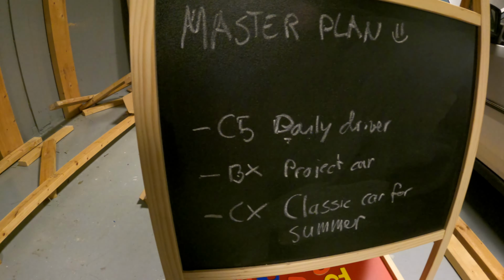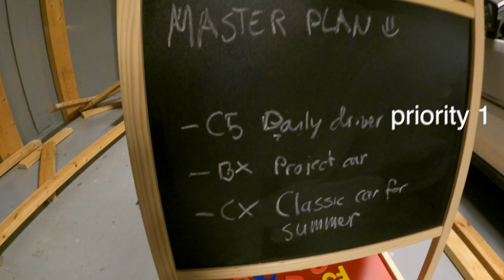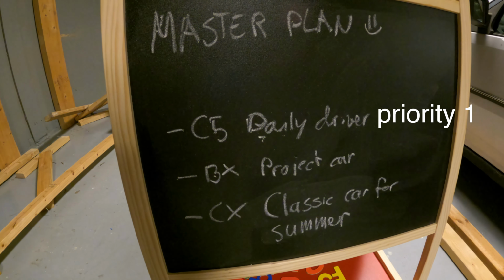The daily driver. This is priority number one, because if this car breaks down, I have a problem. If I don't have a car to drive at all, then it's really hard to get here to the workshop, to get new parts. Everything suddenly becomes a lot harder. So the daily driver, it cannot break down. If it breaks down, it has to be fixed immediately. So daily driver, priority number one.